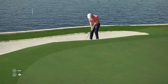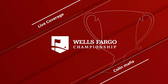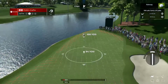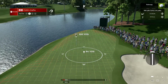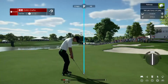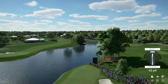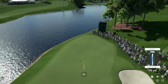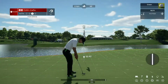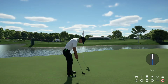Oh, the fried egg. That's ugly. Any chance of getting out of this bunker? Well, I'm not seeing a whole lot of ball in the sand here, guys. Let's see how they deal with this one. From about 100 yards. Choosing the 9-iron. Terrific shot, and a chance for birdie coming up here at the 14th. Of all the shots that I like the most, that one ranks right up there.